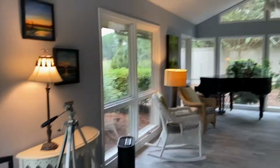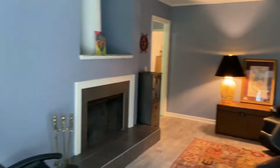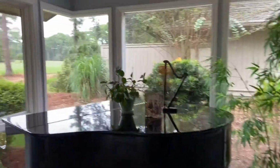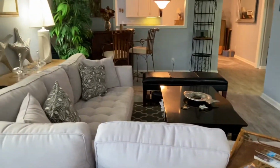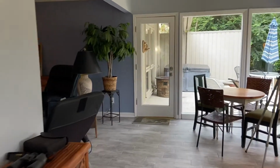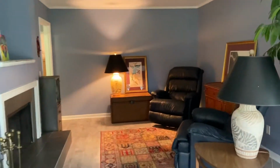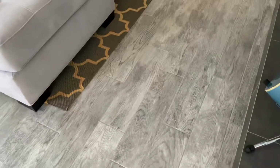All right, so coming in the back, you've got a lot of space here. This is pretty neat. You really have two separate living areas. Nice big windows. Again, it's a kind of rainy day, so not the brightest day, but still really nice and bright inside. But you've got the two-sided fireplace. Cool tile flooring.